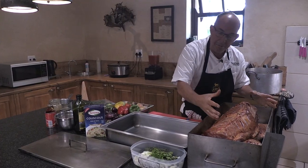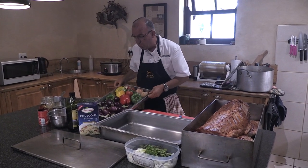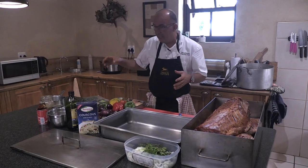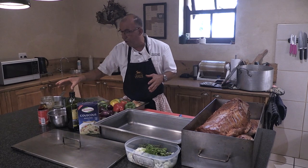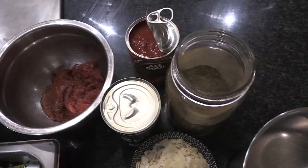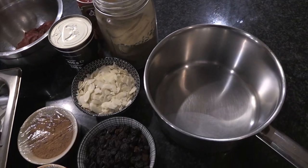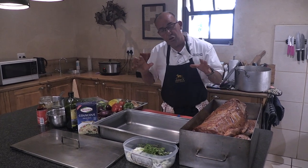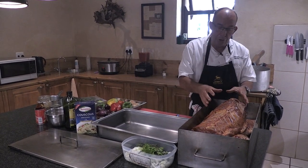So we're going to have the braised meat, a really nice stew of Mediterranean vegetables, aubergine, courgette, pepper, and then we will do the couscous. I will make a little salsa with a bit of chickpea as well. We've got some almond, raisin, I mean, you will see later on a lot of things going on, but it's not so complicated to do. Most important is to cook the meat.